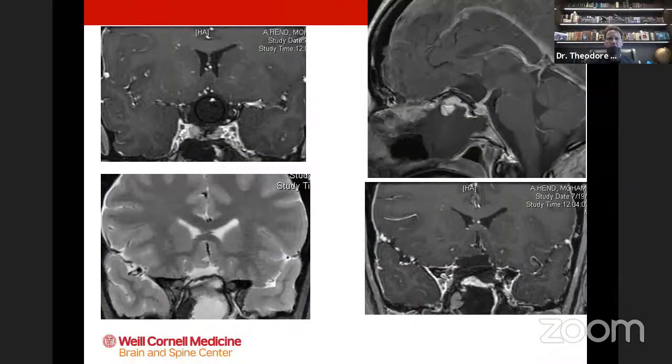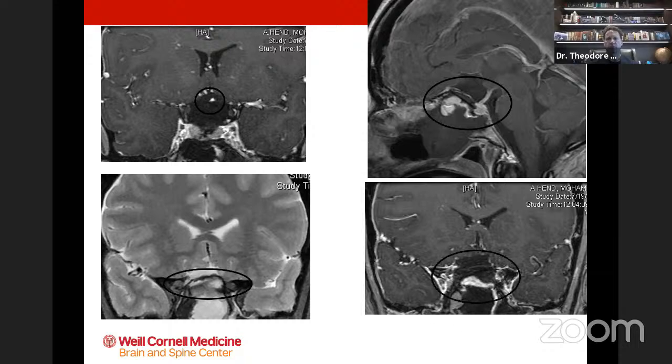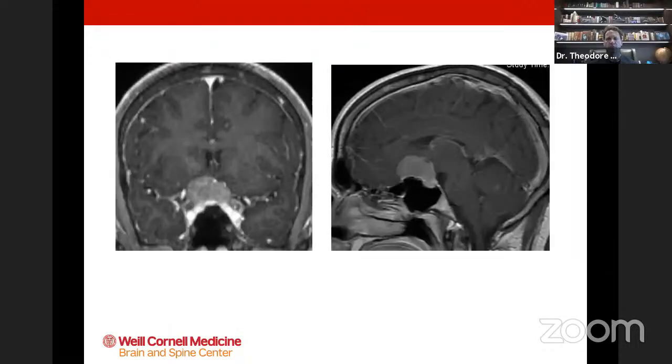This is a post-op scan just showing you that vessel that's been dissected free. Shows you the fascia lata closure. You can see the stalk has been preserved. You can see the nasal septal flap over the Medpor, how that looks postoperatively.